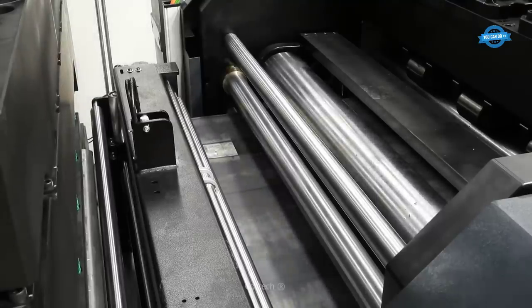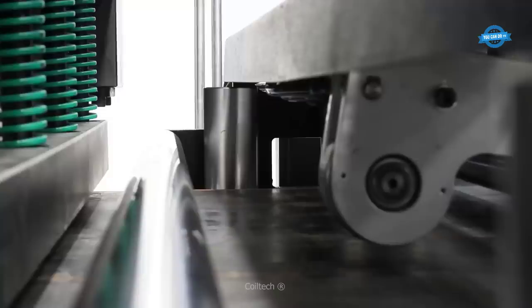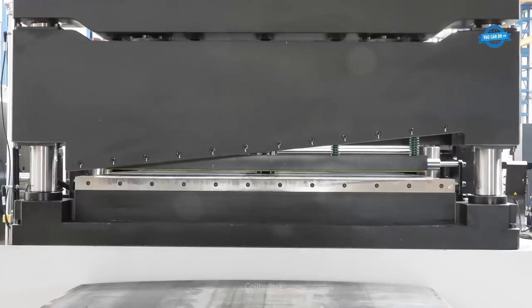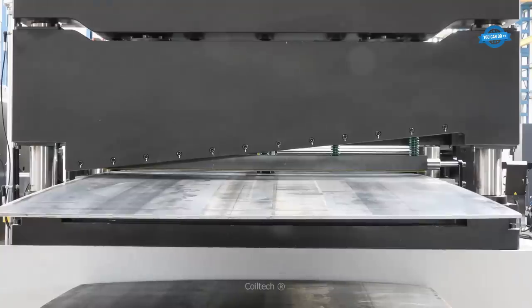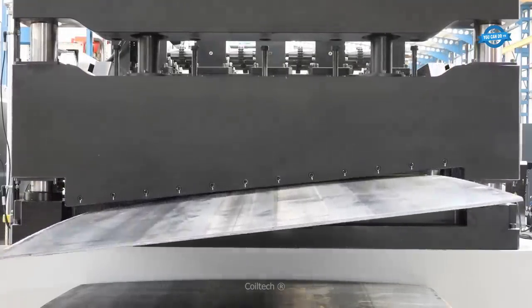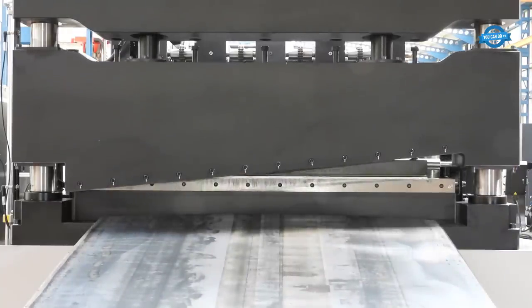Feeding. After the material has been straightened, it is ready to be fed into the press for further processing. The feeder mechanism takes control, precisely advancing the material at the desired feed speed. The feeder may utilize servo-driven rolls or pneumatic grippers to grip the material securely and move it forward with accuracy. The feed length and speed can be programmed and adjusted to meet specific requirements.